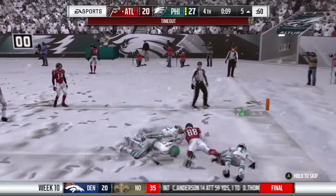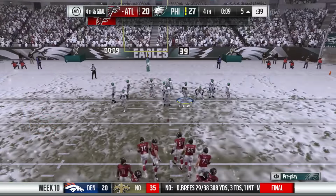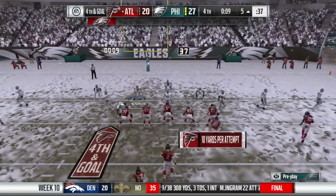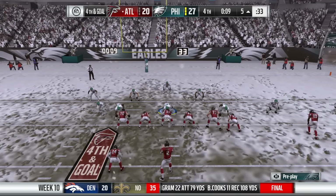They got last timeout, 9 seconds left on the clock on the 5-yard line. Someone make a goddamn play. 4th and goal. This is the fucking game. Who else am I going to use here? Let's be honest. Fletcher Cox in the middle.